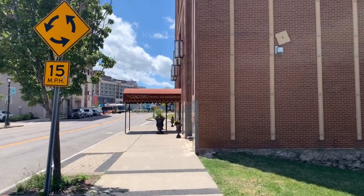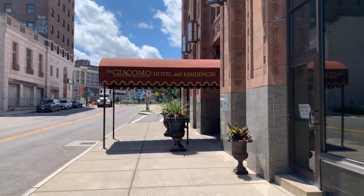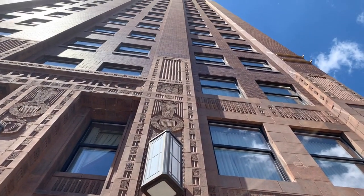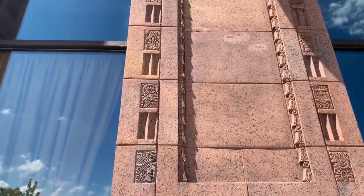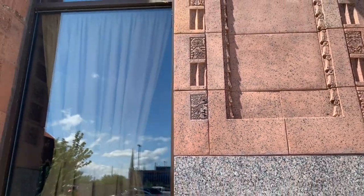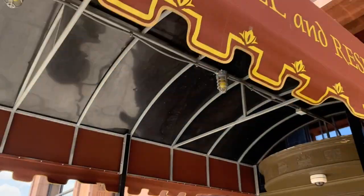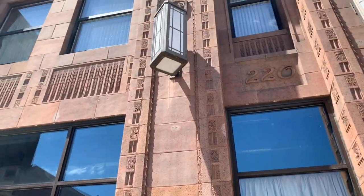The Giacomo Hotel and Residences. See all the carvings up here on the building. Wow. It's quite beautiful. Look at all the neat details, almost reminds me of Aztec carvings. And then it says 222 in writing. Beautiful. I wonder what it looks like in there. Oh, it's a nice building though.